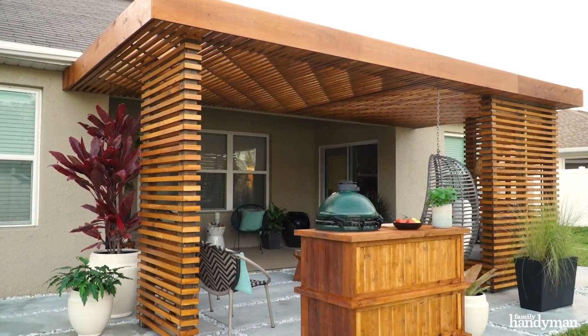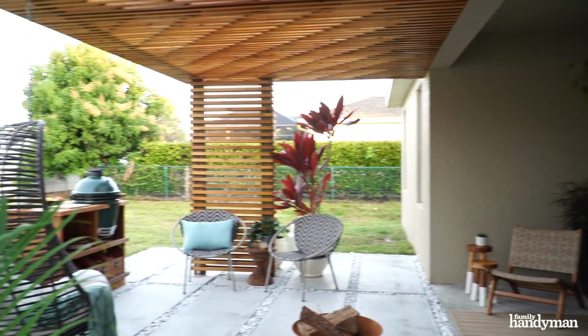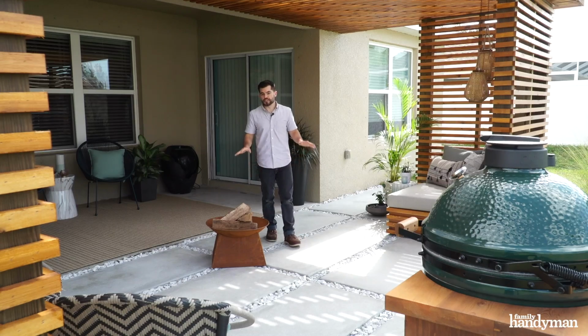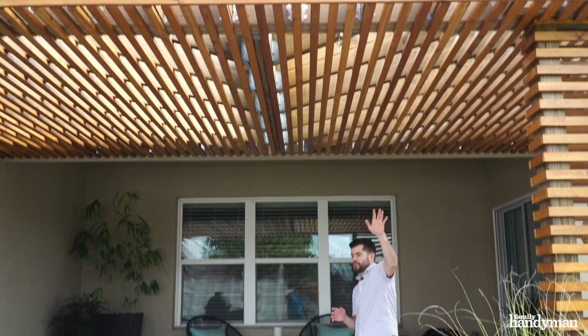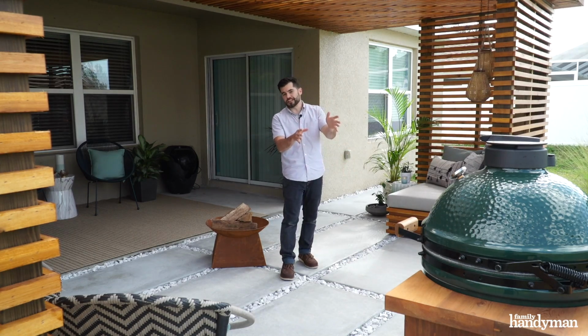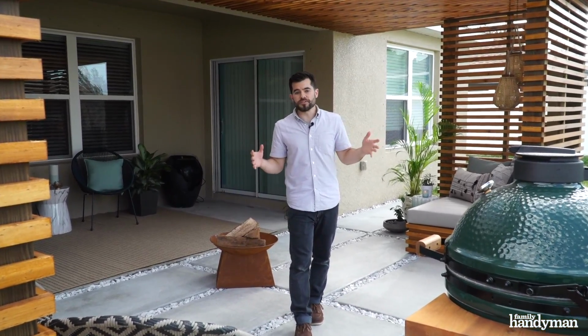All told, the pergola would have cost at least 10 grand to have a contractor do it, but our crew of 2 was able to cut the cost down to about $4,000. To finish it off, we added 1x10 cedar for the fascia. We included a platform sofa and a grilling and smoking station just to cover our bases. Voila! Our couple's retreat was complete. And as always, you can check out these projects and more at familyhandyman.com.